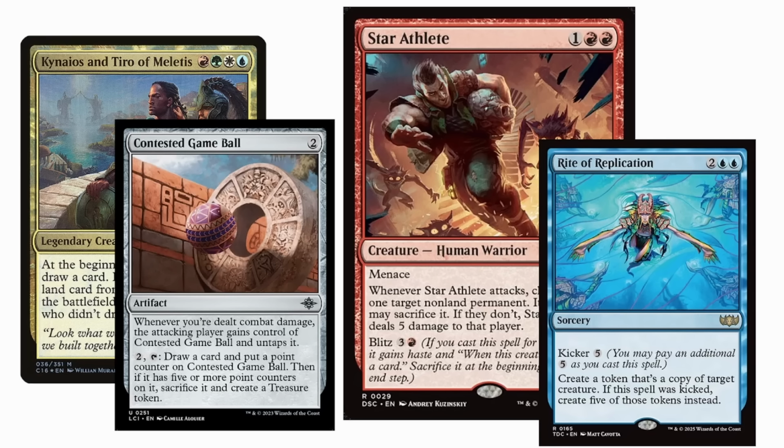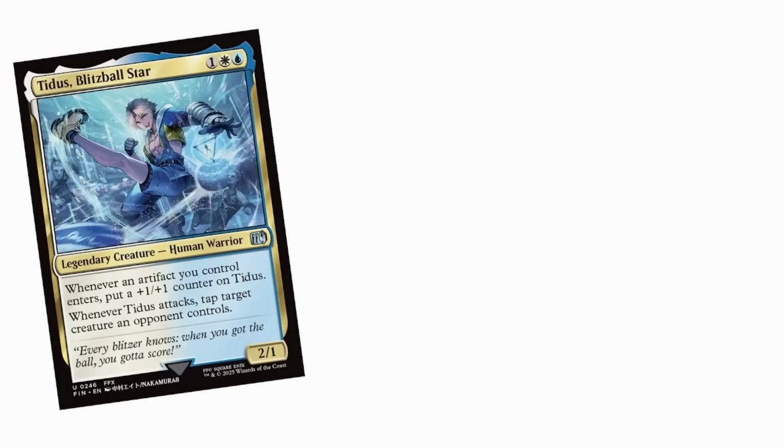2 mana for an artifact. If we are dealt combat damage, they gain control of it. Youch. You can pay 2 and tap it to draw a card, put a point counter on it. Then if it has 5 points, sacrifice it, make a Treasure token. We got a lot of Star Athletes. Hopefully we're defending or at least getting the ball back and forth. Very good.